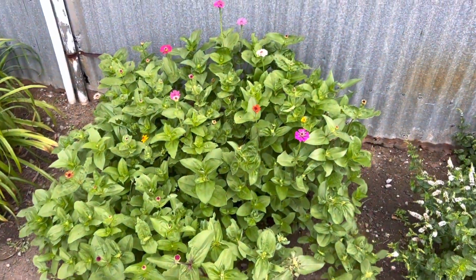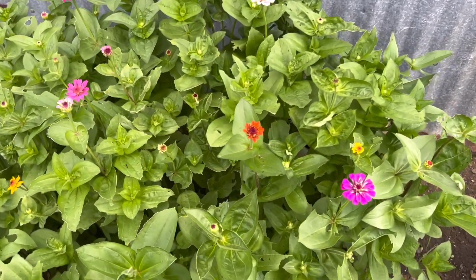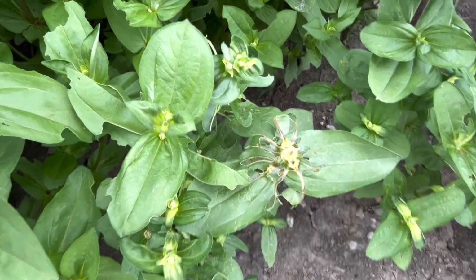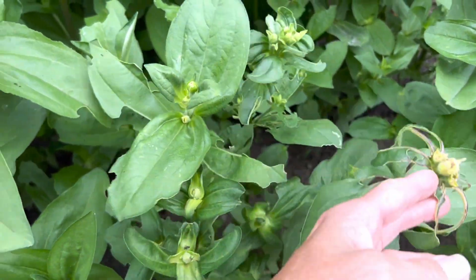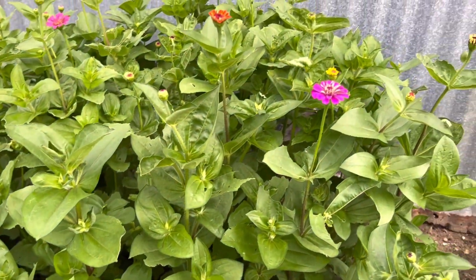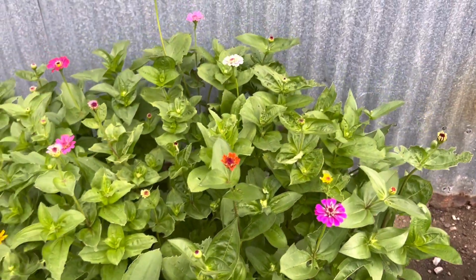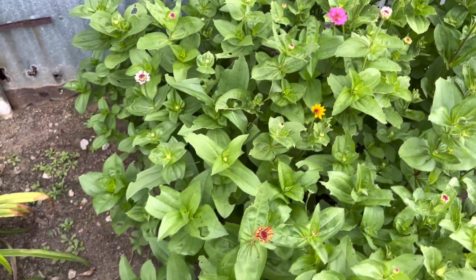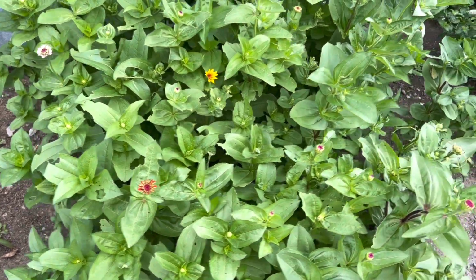All right, so they finally bloomed, and I'm getting a little ticked off at grasshoppers. They are wreaking havoc on them, so I don't know what I can do. I need to look it up, see if there's some kind of deterrent. But they're really pretty, and I love that there's a variety of color. And this makes me so happy.